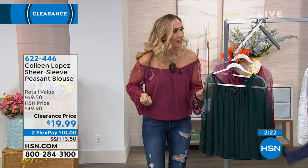So if you want to have it a little bit higher, this is, I believe, 24 inches, yes, about 24 and a quarter inches. And so you can have it sit up higher if you'd like, if you've got a cute belt, or you can pull it down lower and it's going to stay where you put it. It's also lined. So if you're looking at that white, you can wear that with just a bra. So you don't have to wear a cami underneath it. Right, you don't have to worry about that.